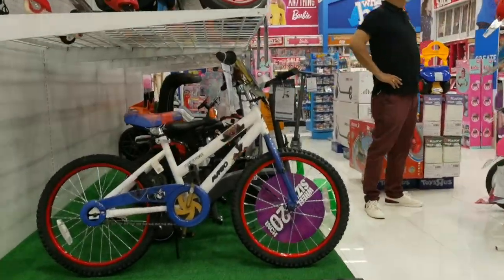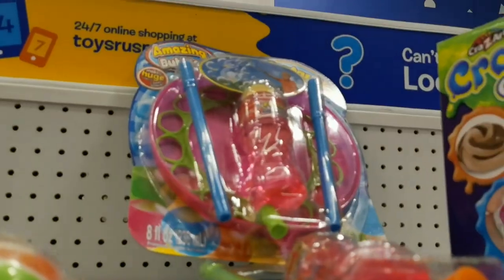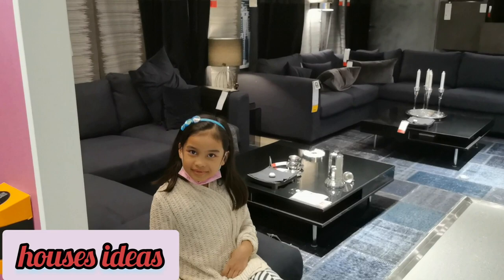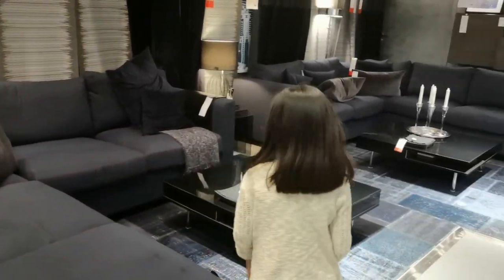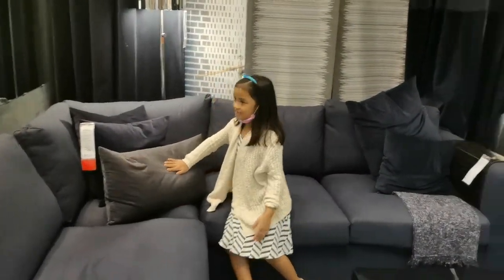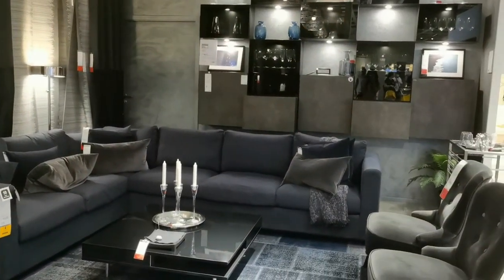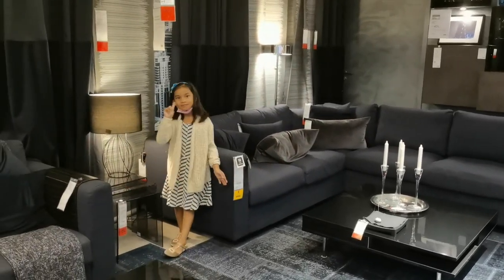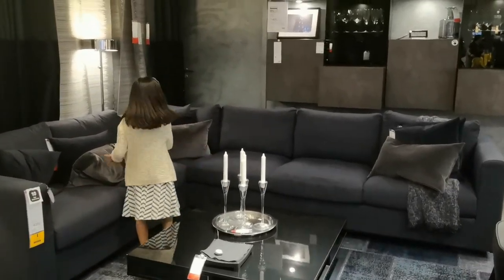And some bikes and scooters and helmets. And then like this kind of bubble. At IKEA, see? I like this comfy couch. It's very nice. See, look at the pillows. They're so soft. And look at that lamp there. I like the lamp and all these candles. They look so pretty.